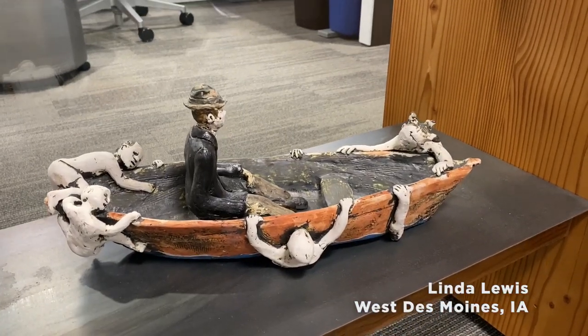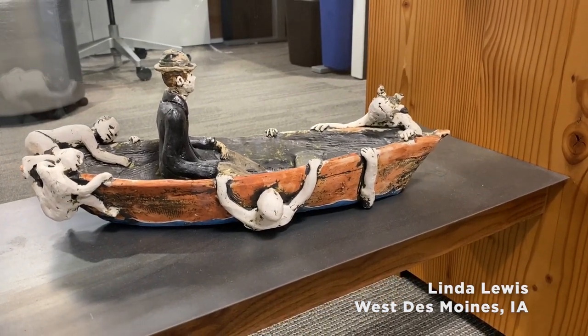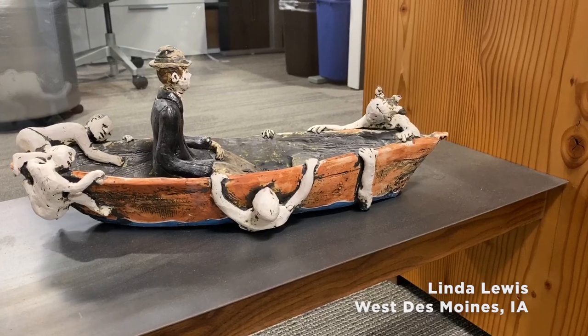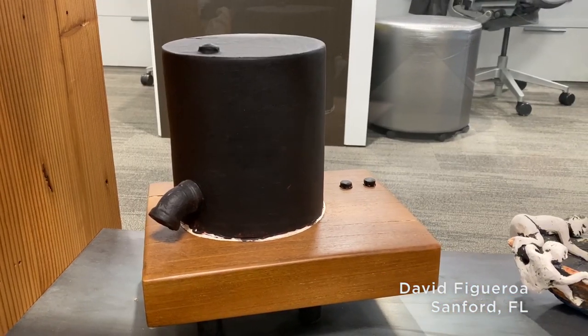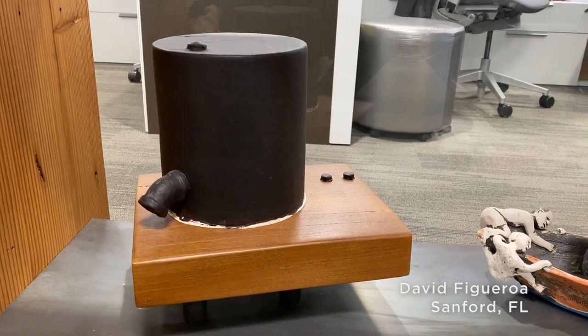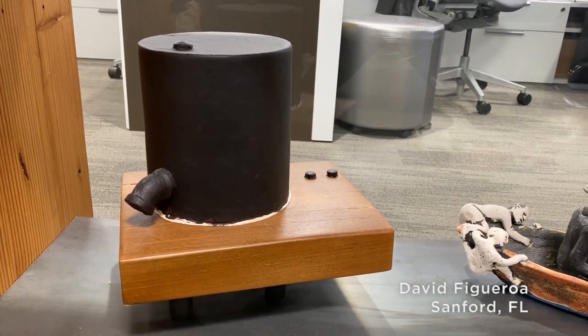Here is one of a few pieces I own by West Des Moines ceramic artist Linda Lewis. When you are no longer sequestered, you can visit Linda in her studio at Mainframe in downtown Des Moines. David Figueroa is a sculptor from Sanford, Florida. I own a couple of his smaller pieces made from steel and wood.